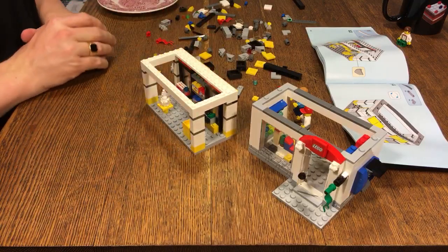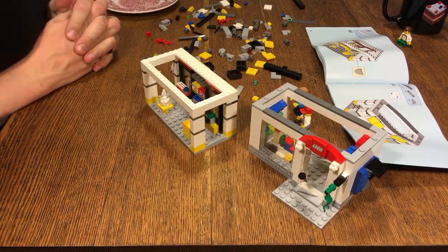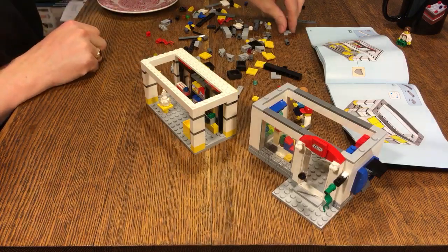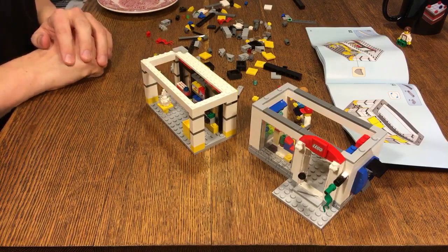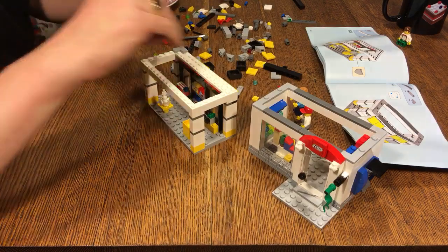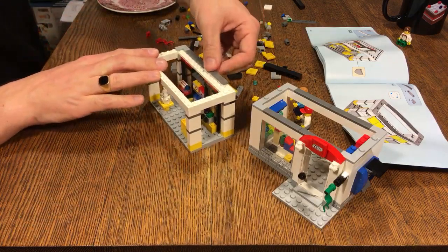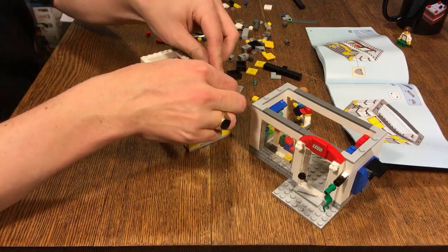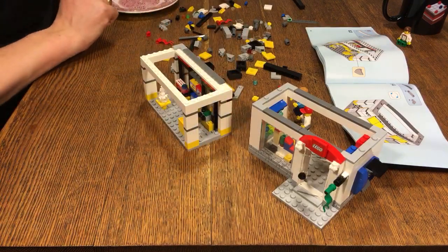We are building the 305 Lego Brand Store. We're just about to finish the second story of the second floor of that build and move into the roof build. That means we are actually drawing near to the end of this evening's live stream. We're not done yet, but it won't be too long. I think maybe 20 minutes at the max.